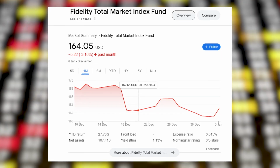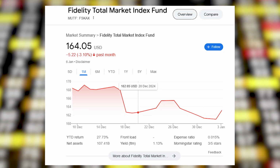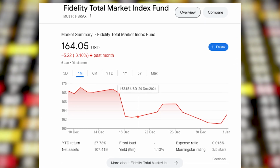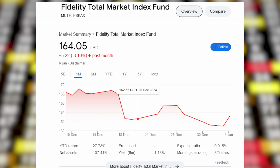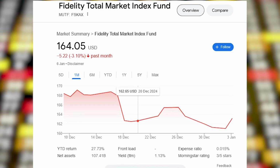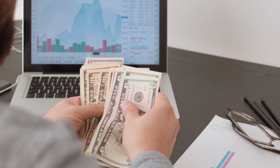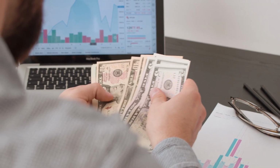Next, we have Fidelity Total Market Index Fund, FSKAX, right, which provides comprehensive exposure to the total US stock market, including large, mid, and small cap companies, right? So this broad diversification can potentially lead to higher returns, albeit with slightly more volatility, I gotta be honest, due to the inclusion of smaller companies. The fund's low expense ratio and historical performance make it an attractive option for investors seeking total market exposure, right?